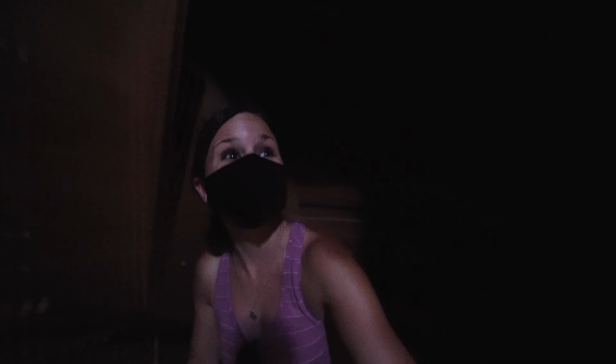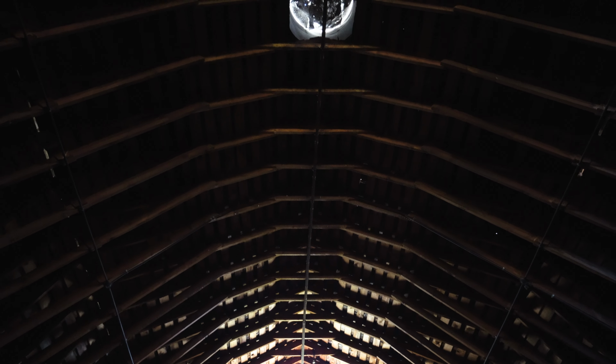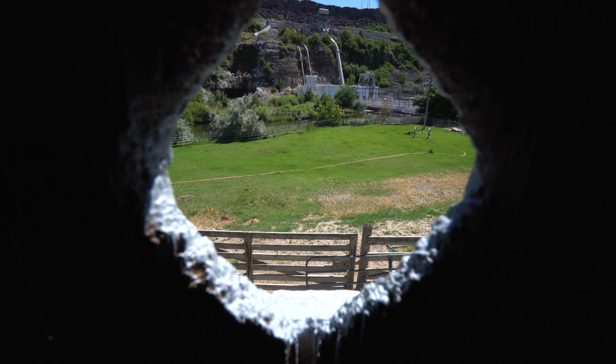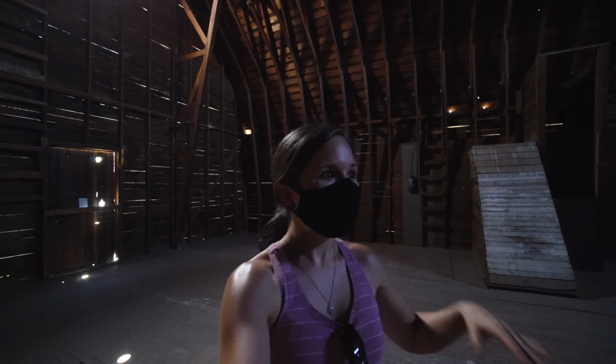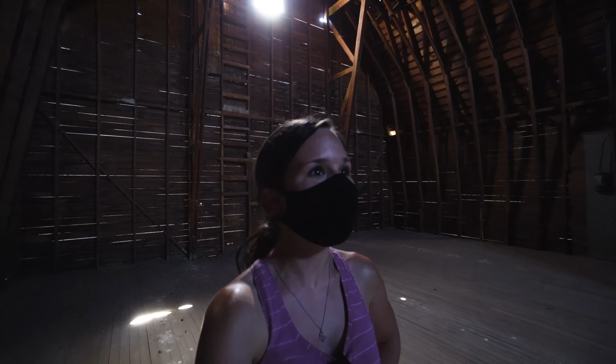There's an upstairs you can explore too. Whoa! This is so cool. I don't think I've ever been in a barn like this before. I've always wanted to though. They're always so beautiful on the outside.